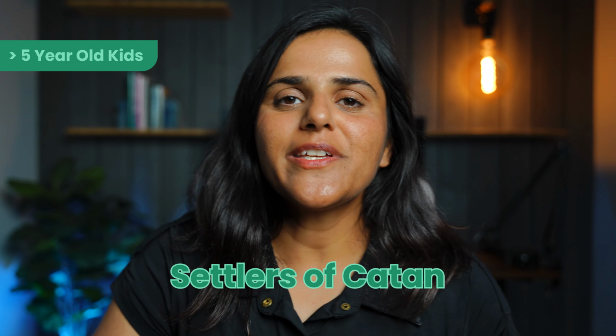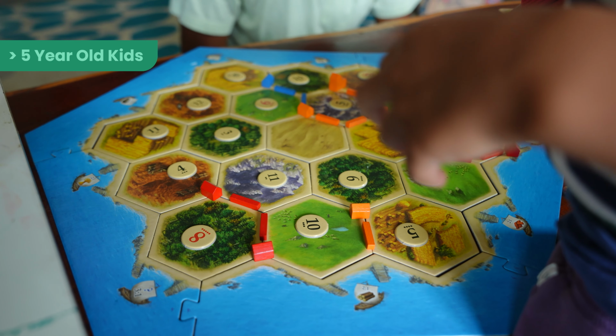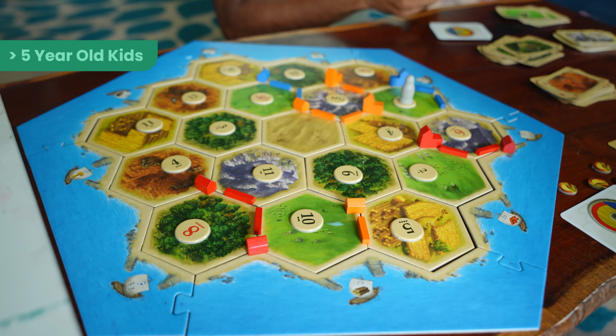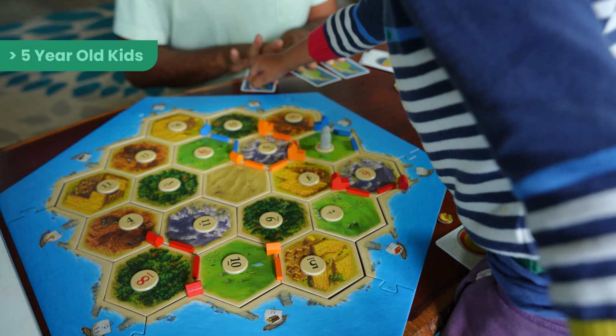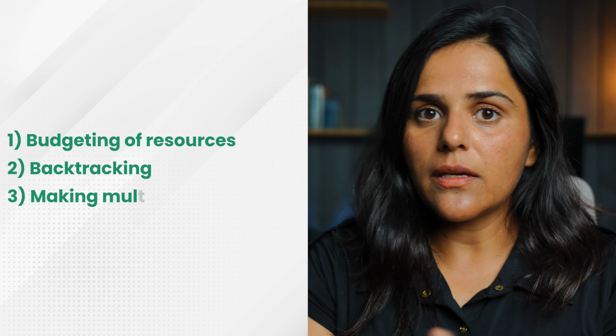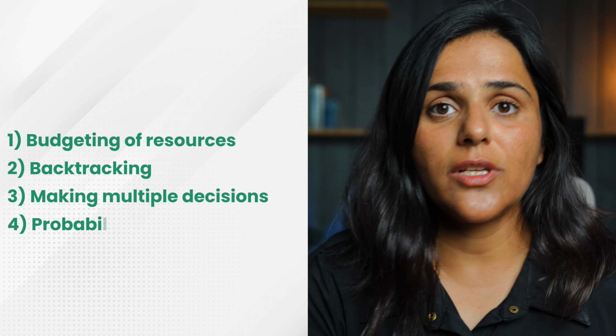For the 6 and older group, another thing that you can do to create the coding mindset is play strategy games with the kids. For example, the game Settlers of Catan. First, we started with the junior version and now they have graduated to the next level. This is the game that we started playing as adults 10, 12 years ago. The kids have gotten a really good understanding of all the strategies.